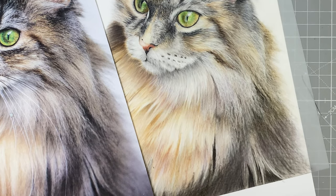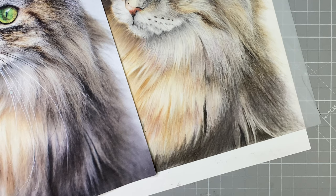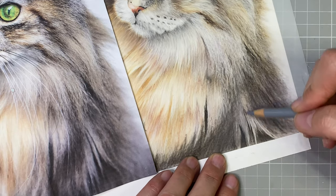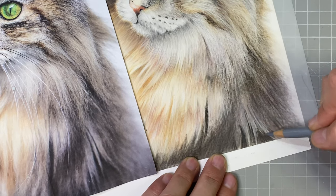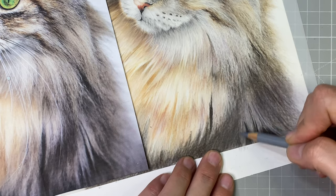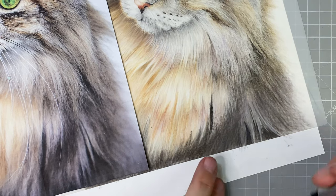Needs to be much darker. It shouldn't be that bright. So gray, we're going to go with gray, and I actually think I want cold gray because I want to kind of have it look that bluey purpley color. We might put some squigglies in there too. Let's see, let's pull out some more.